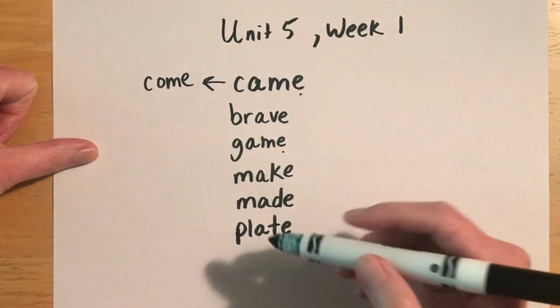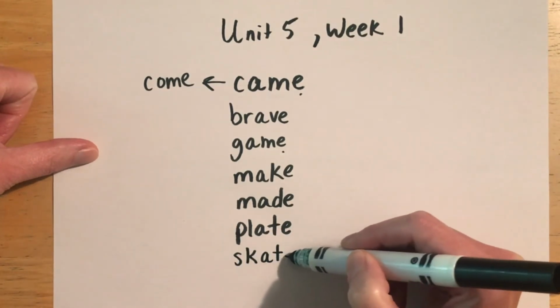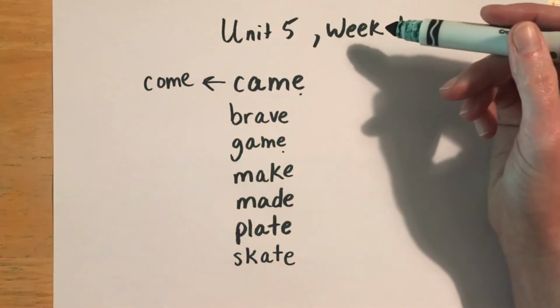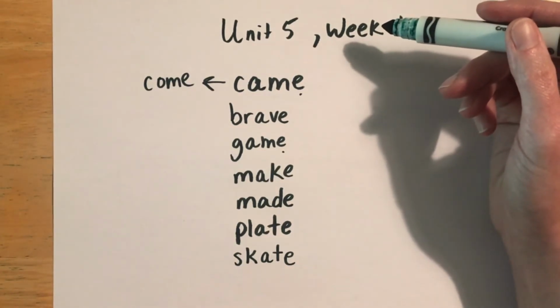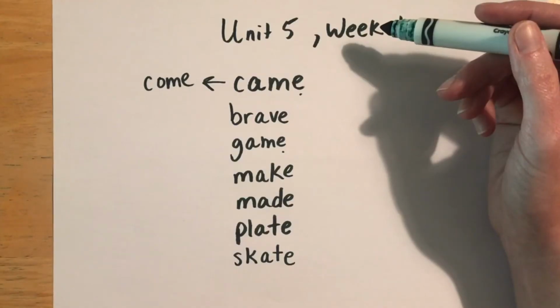The next word is spelled S-K-A-T, silent E, and this word is pronounced skate, skate. And I can think of 3 different ways that you could skate. The first is you could roller skate. And those are like shoes with wheels on them, and you can roll. And so you could roller skate.